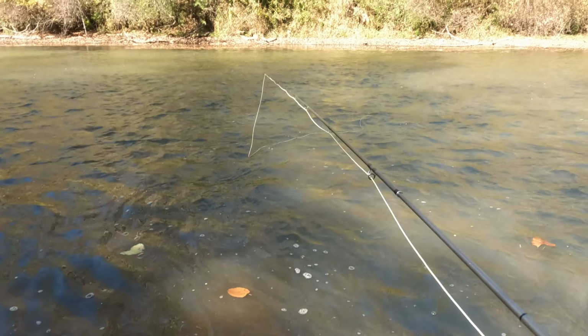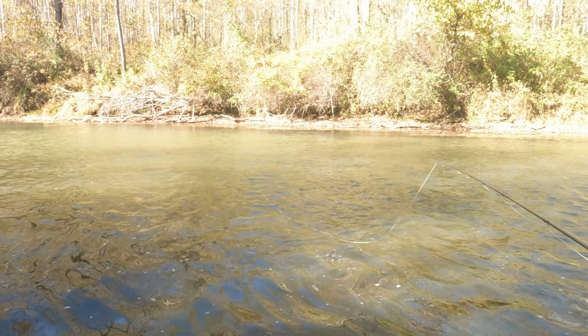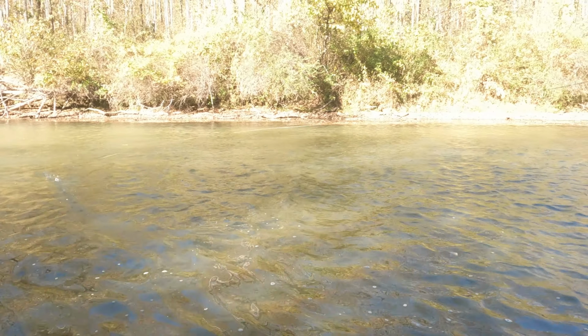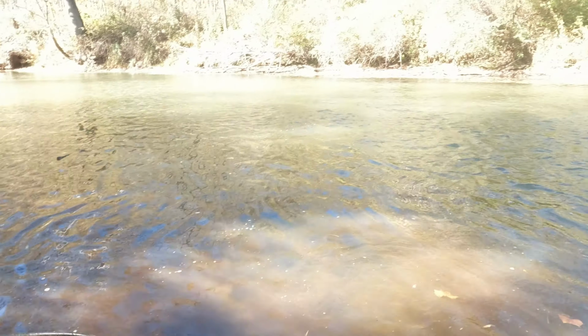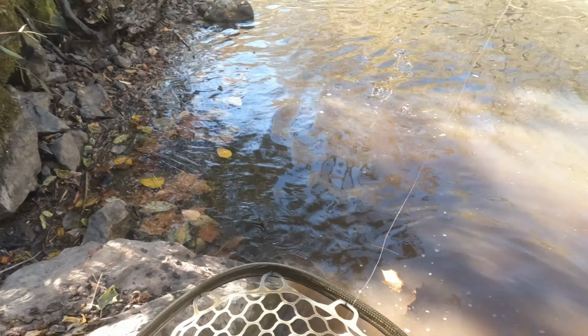And so even though I lost this guy, what this told me was that I was on the right path. I made some casts in some other places, and then finally, I net my first one. Got him. Got him, got him, got him. Oh, finally. A wild brown.